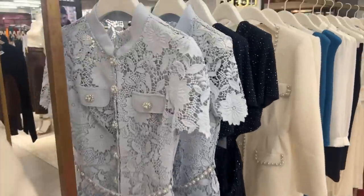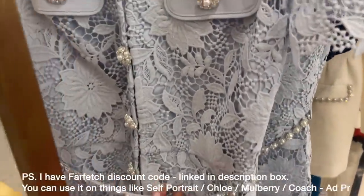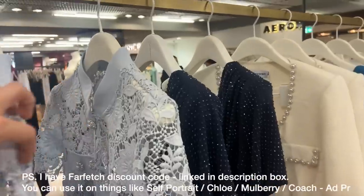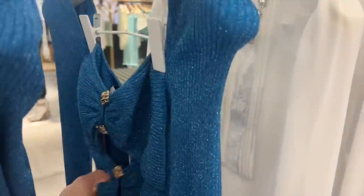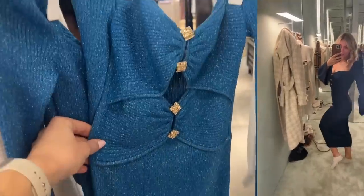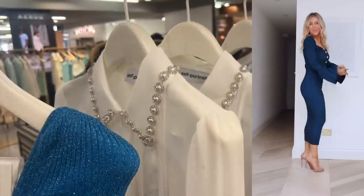I mean, as you know, I'm obsessed with Self-Portrait, and look at this. Everything is so nice. Last time I came here, I actually bought a dress from Self-Portrait and it was on sale. Gosh, I love this Parisian vibe. Oh, and I love this material. It's always so stretchy and beautiful. I actually have a version of this, which I love, and the gold hardware. Oh, and they even have shirts, very bridal.